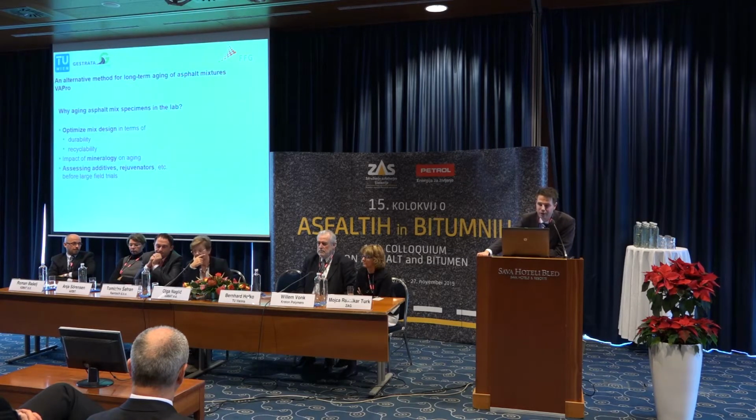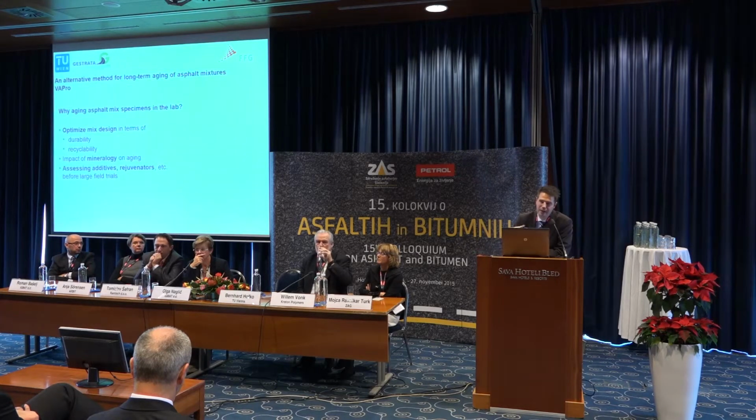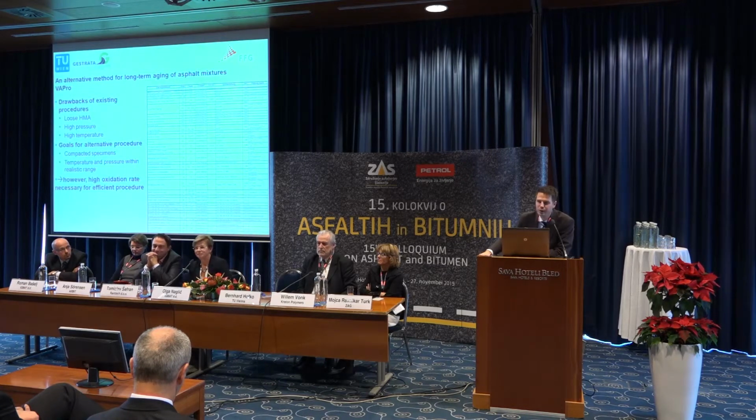Then we can, of course, take into account impacts of mineralogy on aging. We know that different sources of aggregates have an impact on the long-term aging of pavements. We can take a look at that. And of course, we can assess the additives, rejuvenators, whatever is out there on products that should improve our pavements. We can assess that in small-scale lab tests before using it in large field trials. The other question is, why do we need another method for asphalt mix specimen aging?